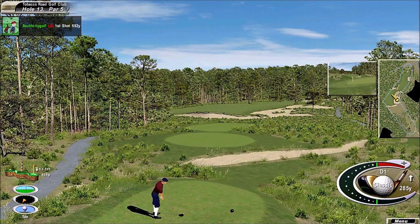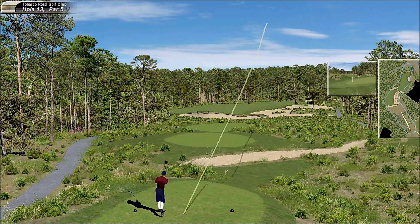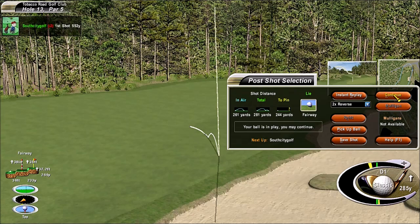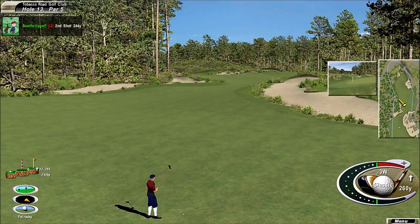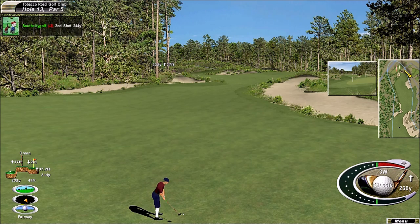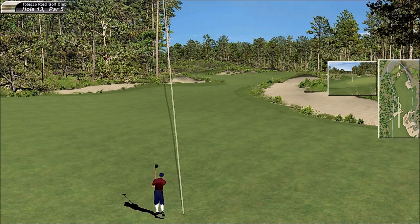Par 5, but they're reaching easily in 2. They like it, and they should. In the fairway, well positioned for a go at it in 2. Yeah, very easily can get there from 245. That's pretty good.